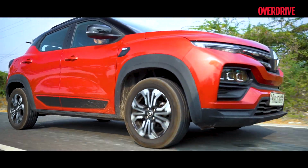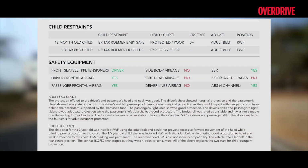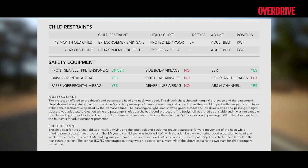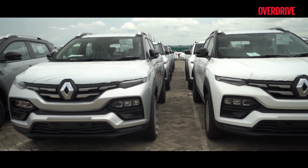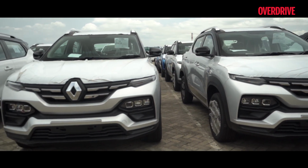Safety features such as the seatbelt load limiter and pretensioner all work together to hold an occupant in place in the event of a crash and severely lessen the chances of injury. So you can rest assured that no matter which variant of the Renault Kiger you choose, you'll stay well protected.